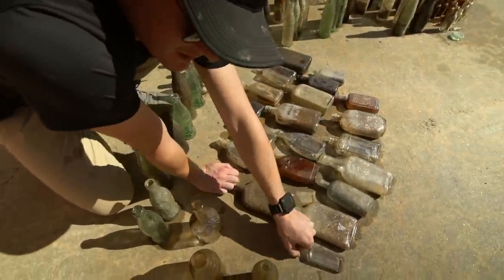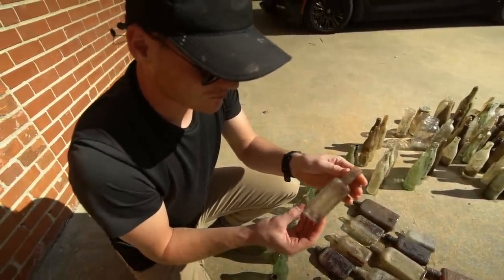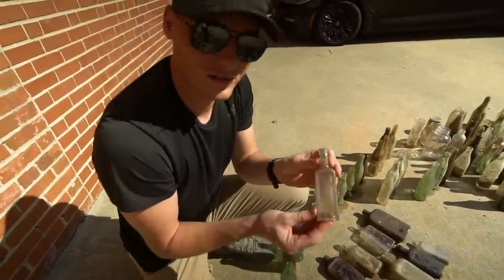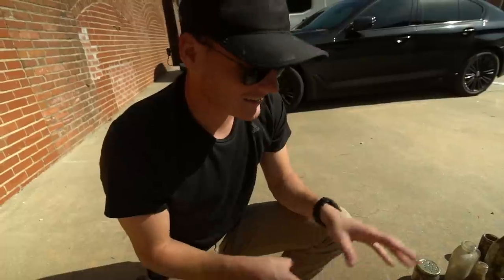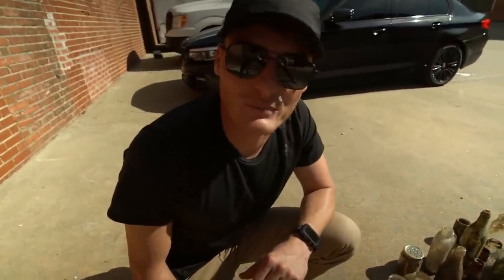Oh, this one's special too, look at this. I don't know what that is. It's a little chipped, a little disappointing, but it's super small. It might be like an old perfume bottle or something, or a liquor bottle. I don't know. So this section right here is more of the bottles that I don't know too much information about, more of the misfits, you know.